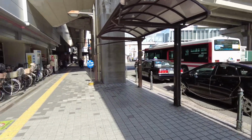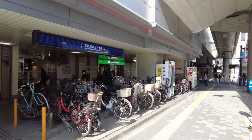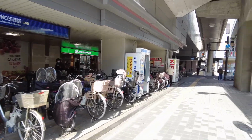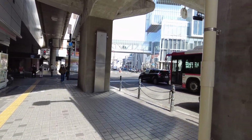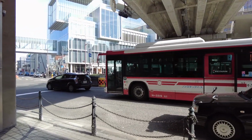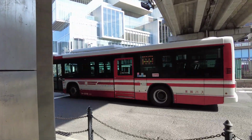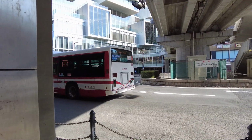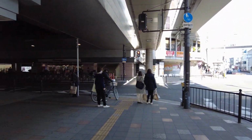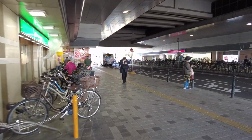And it's especially busy after the last train, which is usually around 12:30. The last train is around 12:30, and after that the buses are usually not running. And if you live far away, the best way to get home is by taxi.